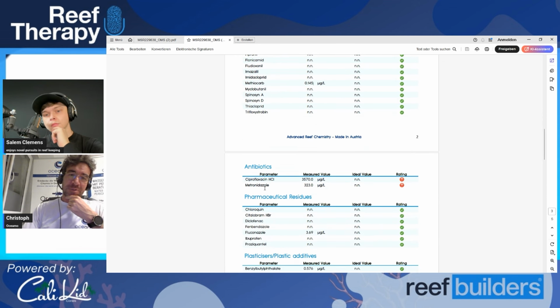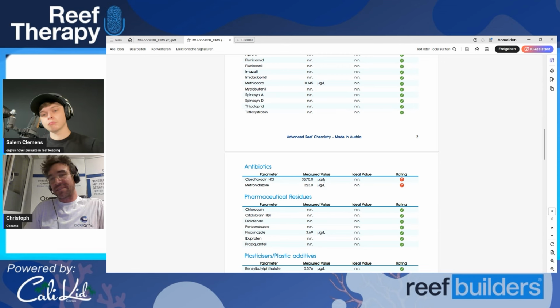Then here we move into antibiotics. At the moment we have Cipro and metronidazole. You can see here, these are very high levels of ciprofloxacin and metronidazole. So this customer was actually using those medications to treat his corals because he had some bacterial issue in the tank. So we have these really high numbers, and this is another benefit of this analysis.